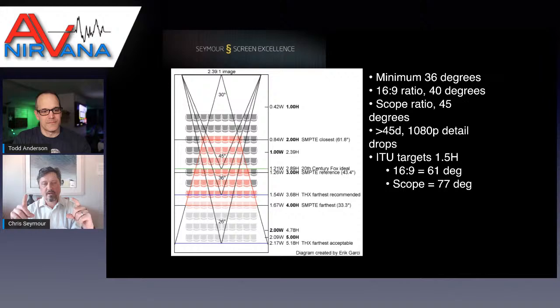In addition, you get the hot spotting there, you get the lower brightness in the corners, but you can get color shifting. You can get a different image brightness per seat.